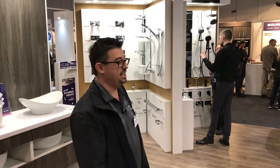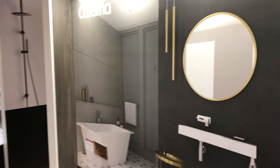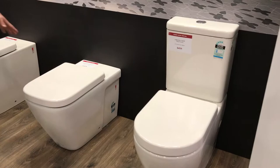Welcome to our stand at the Melbourne Home Show. As you can see, we've got quite a few products on display. Here's some of our Caroma toilet suites. At the moment, very, very popular, the in-wall toilet suites. Just here with the rose gold button.